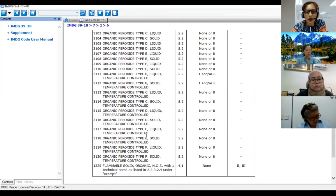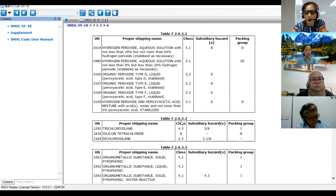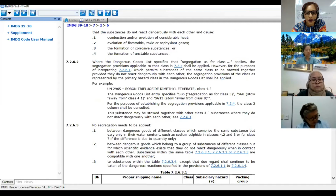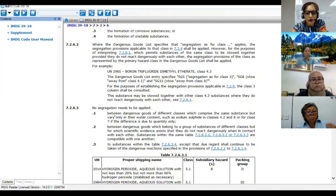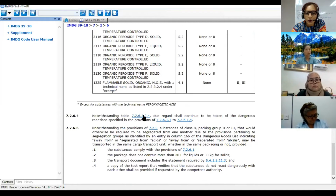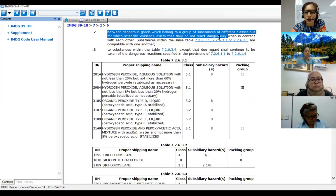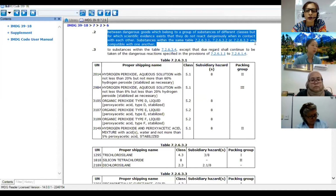And then here, notwithstanding 7.2.6.3.2, this one. I'm just going to click this, makes life easier. Notwithstanding this, between dangerous goods that belong to a group of substances of different classes, where evidence shows that they do not react dangerously with each other.